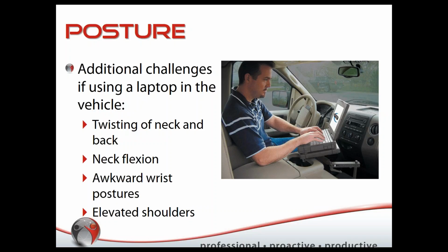So you've got twisting to the side, usually to the right side, as well as looking down to look at that screen. And then depending on how your laptop is mounted as well, you might have some awkward shoulder postures when it comes to using the keyboard and the mouse for that matter. But let's just talk about the keyboard.